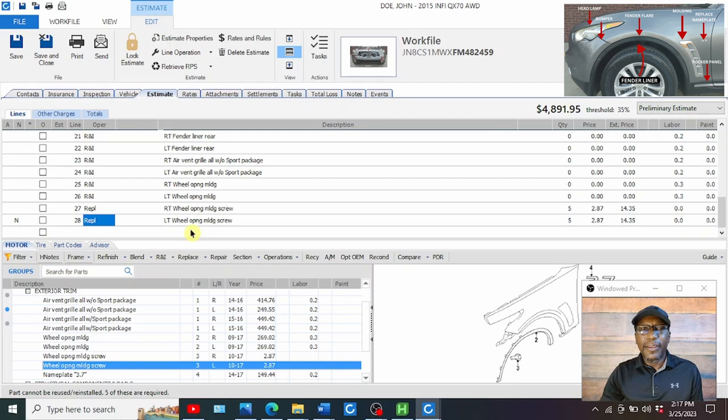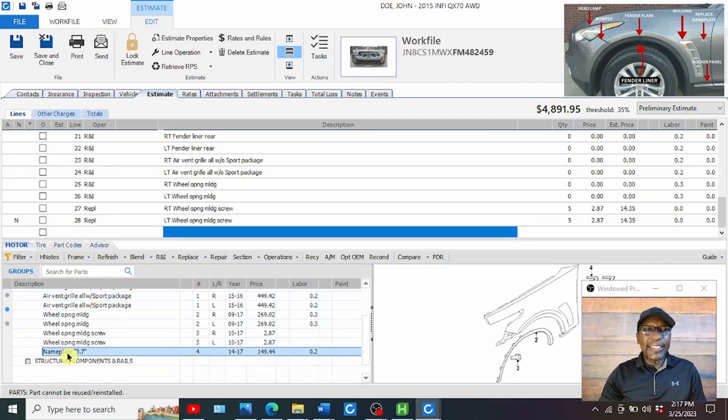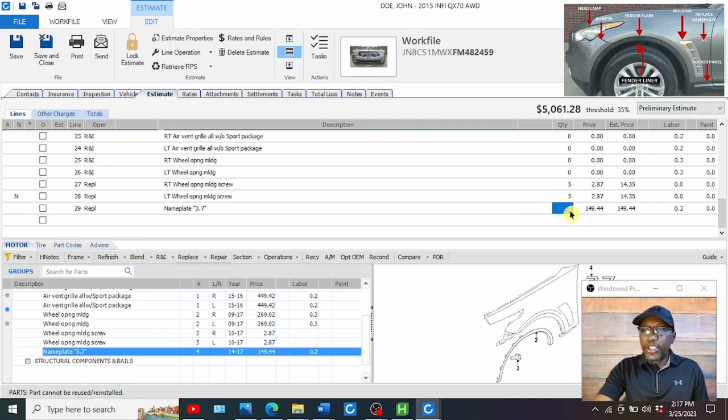Right there. So then we need to replace our nameplate, which is 3.7. I got it highlighted, and I'm going to click replace. And we notice that it's on the estimate. Now we can do one or two things here. We can go over to quantity and change the 1 to a 2 because we know that we need 2 of them, 1 for the left fender and 1 for the right fender, correct?